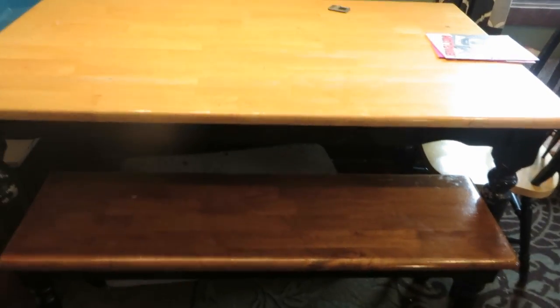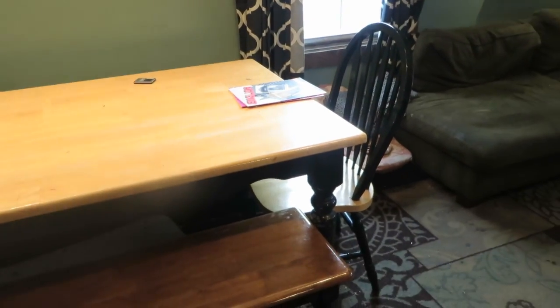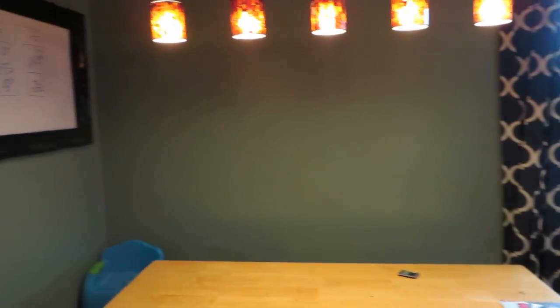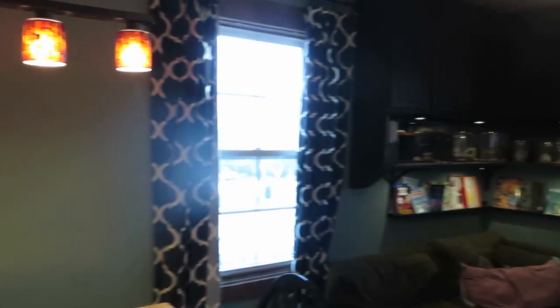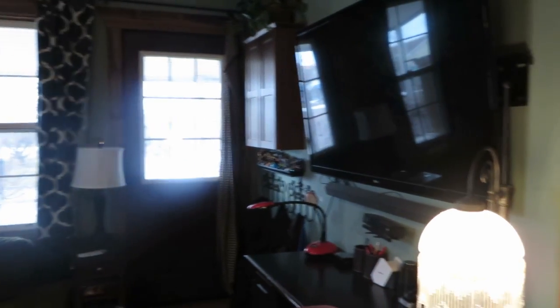We don't have a dining room, so that's one of the reasons that all of this stuff has to happen in the living room. This room overall is only a little less than 12 by 14, I think, so it's not a very big room.